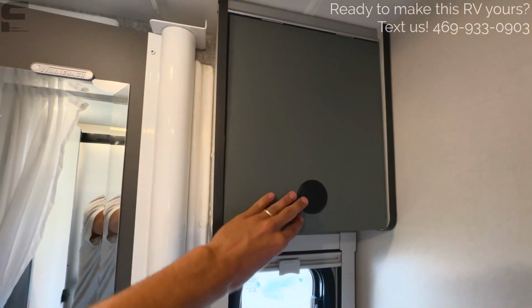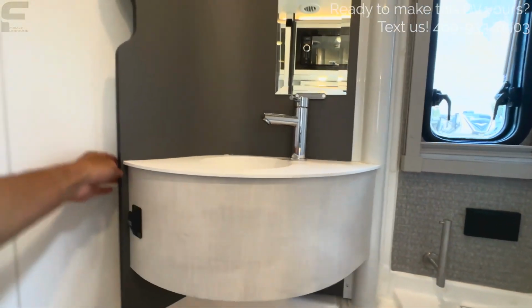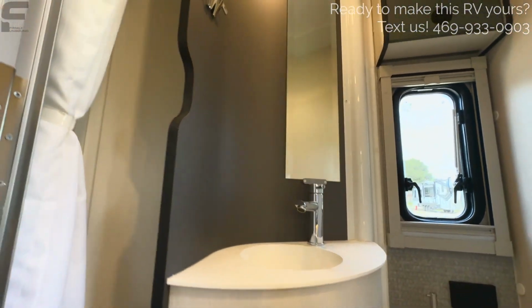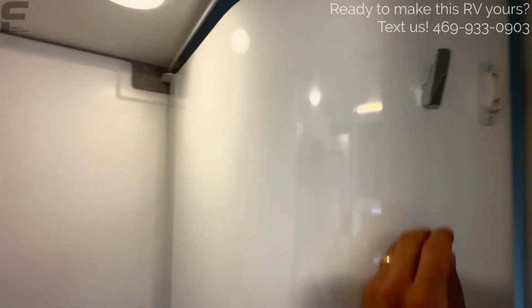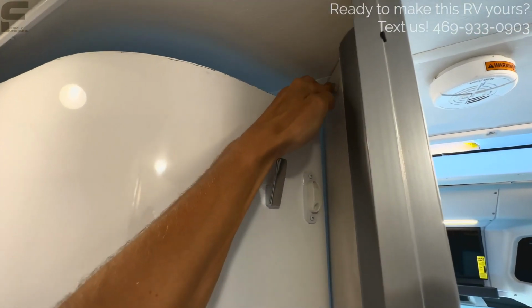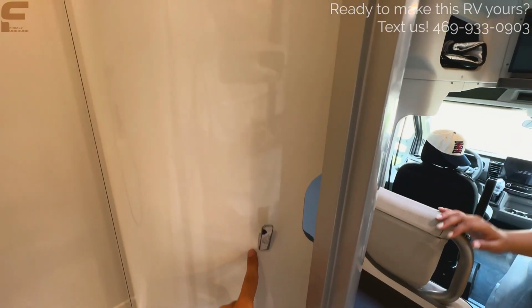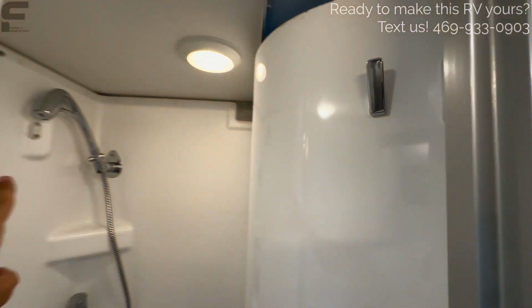And then the coolest part about this, I'm going to bring this down and we're going to swing this back, and this is actually going to open up to make this a single shower in here. There's a latch back here to hold it in place, so we are going to clip that in place here. You can see spots here to hold different towels, and then when it goes back to the other position, there is a magnet that catches it on this wall there.